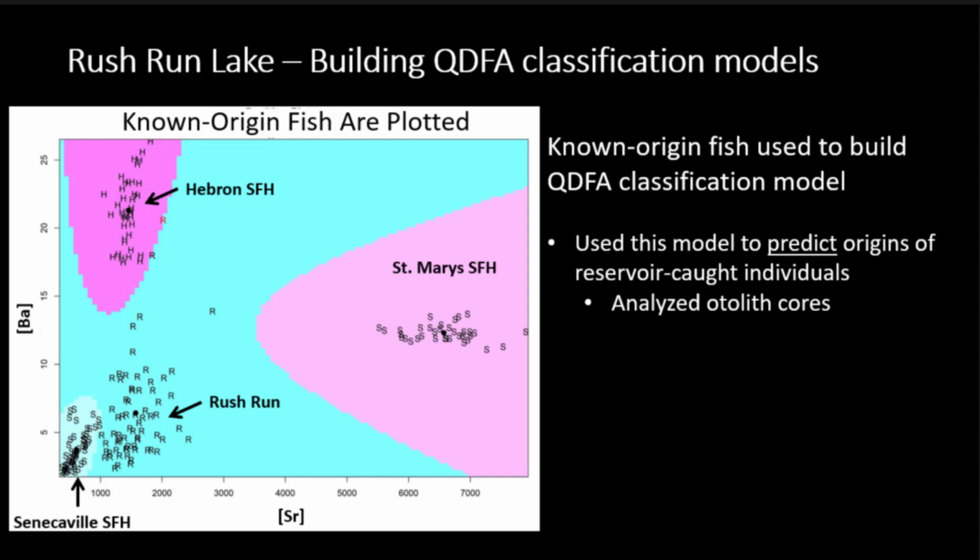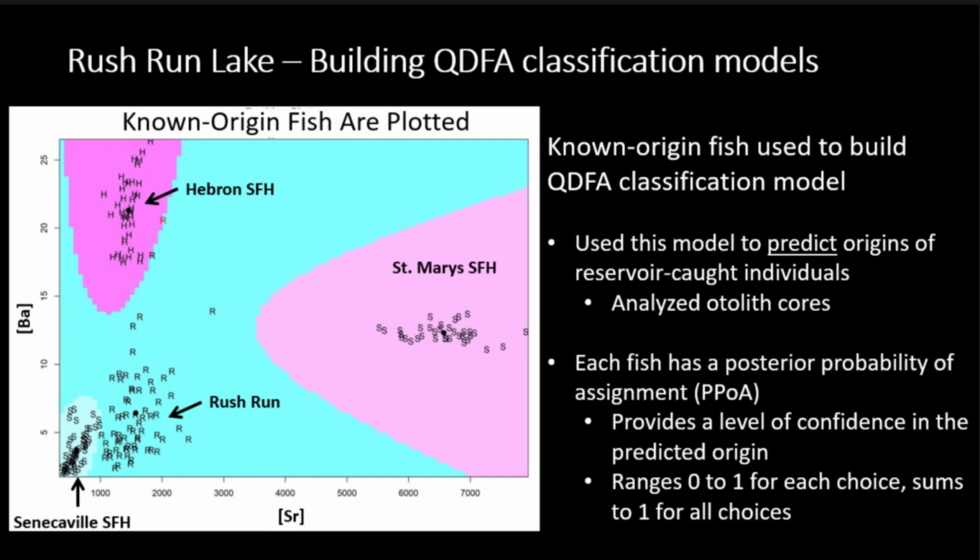We use this model to predict the origins of those reservoir-caught individuals. So we used the model that built this plot here to analyze those otolith cores that were caught from the reservoir. Each fish is given a posterior probability of assignment, like I said earlier. This provides a level of confidence in our predicted origin. These range from 0 to 1 for each choice. So each of Hebron, St. Mary's, Senecaville, and Rush Run gets a level of confidence that ranges from 0 to 1, and then they all sum up to 1.